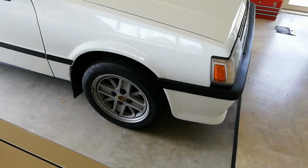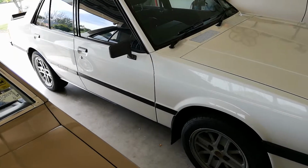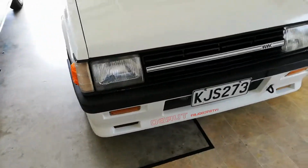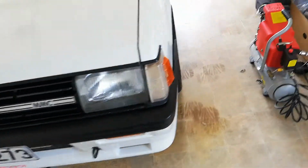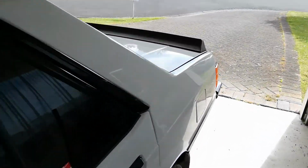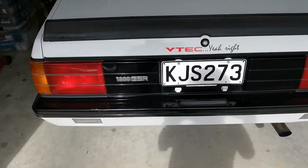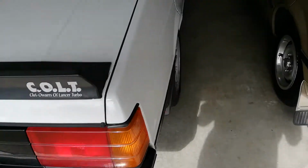The turbo one, apparently these are the wheels that come with the later model intercool turbo cars, I've been told. And of course you've got your front bumper there, the same as yours. And I think probably around the car is probably all the same as yours. Boot spoiler there, except you've got the 1800 GSR, because of course it's the Japanese spec. They were 1800cc.